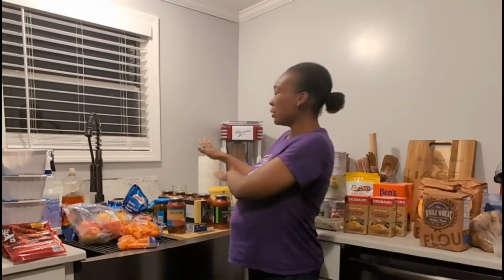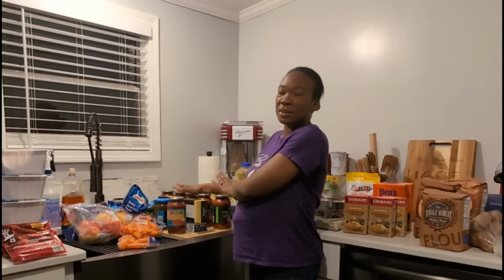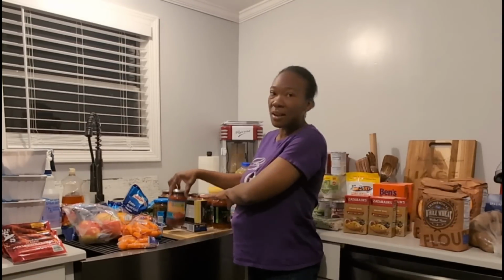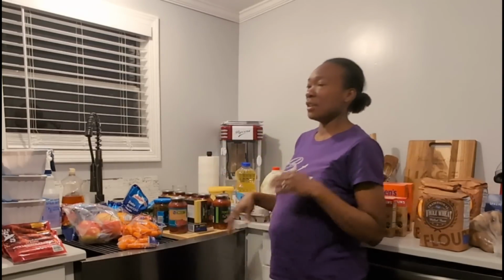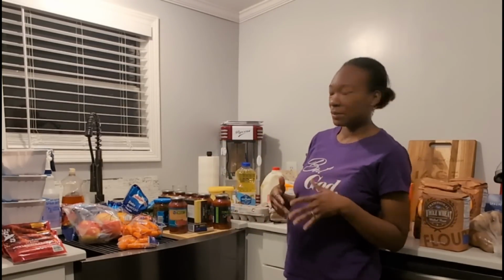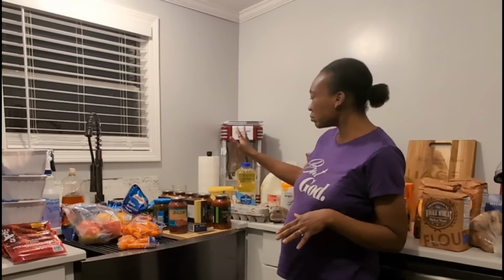And then you need to make sure you have some type of tomato sauce or tomatoes. I like to get salsa. I used to get a big, large jar of salsa, and you can use that as a basis for different sauces. But you want to make sure you have your salsa.